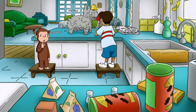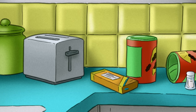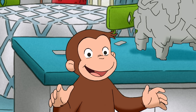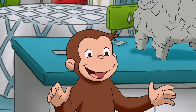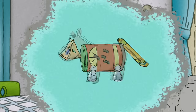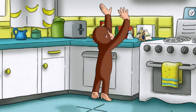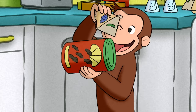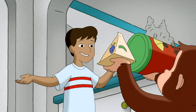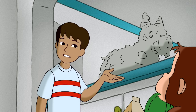Maybe there was another way to make a piñata. It had to be something you could put treats in and be made of paper that could burst open with a stick. For the piñata? Oh, yes! But a raisin container doesn't look much like a piñata.